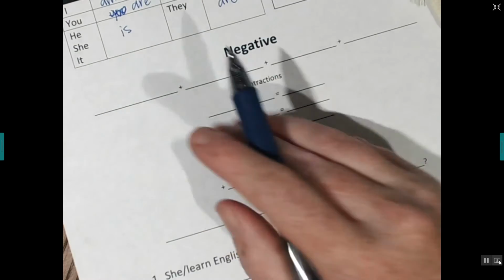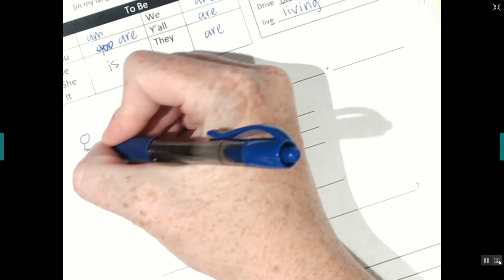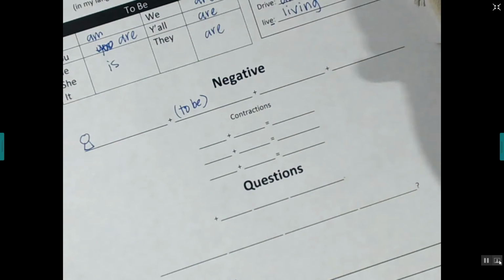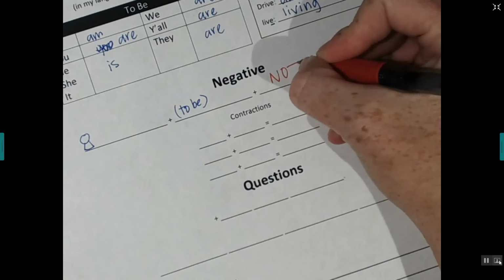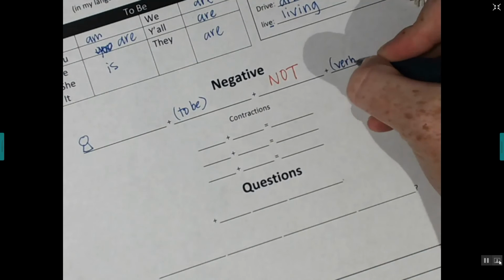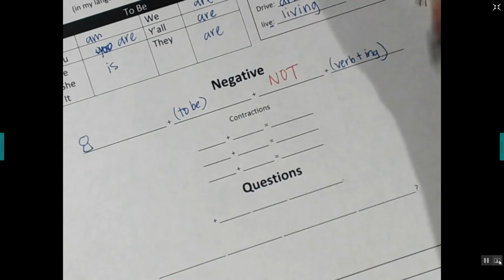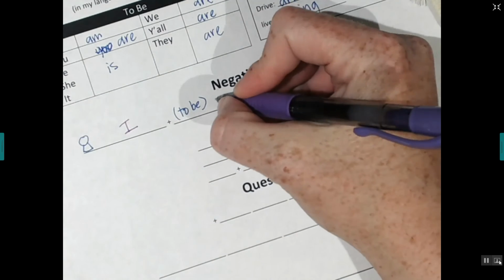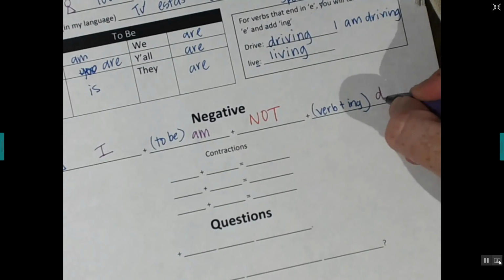All right. Now let's do, okay, so for negative, we're going to do our person, the to be, and then you're going to put not after the to be, and so then you have the verb plus ing, okay? So let's do I. What's our to be verb? Am. Not. Let's do this. We'll do driving.